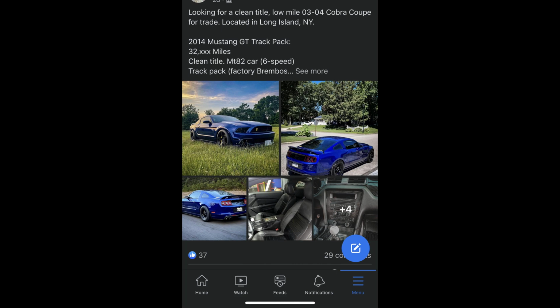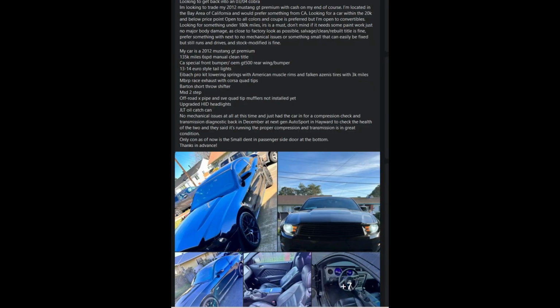I'm not trying to start a flame war in my comments, but you see a lot of Coyote cars being traded to try to get Terminator Cobras. You don't see a lot of it going the other direction. I'm not saying it never happens, but there are a lot of Coyote-based Gen 1, Gen 2, Gen 3 cars where people are looking to unload them and get into an almost 20-year-old 0304 Cobra.